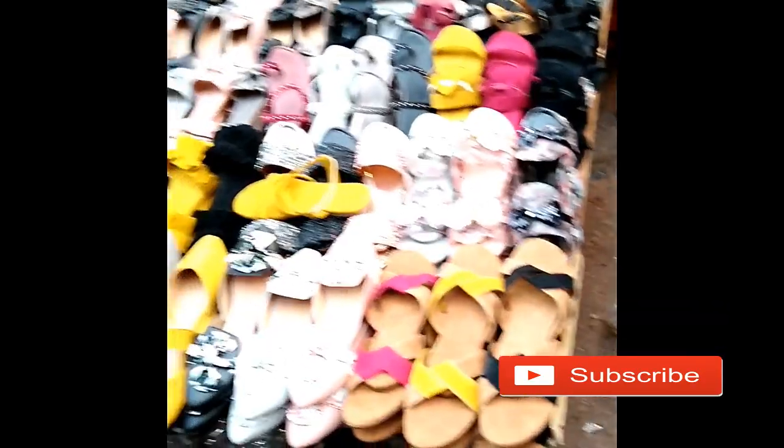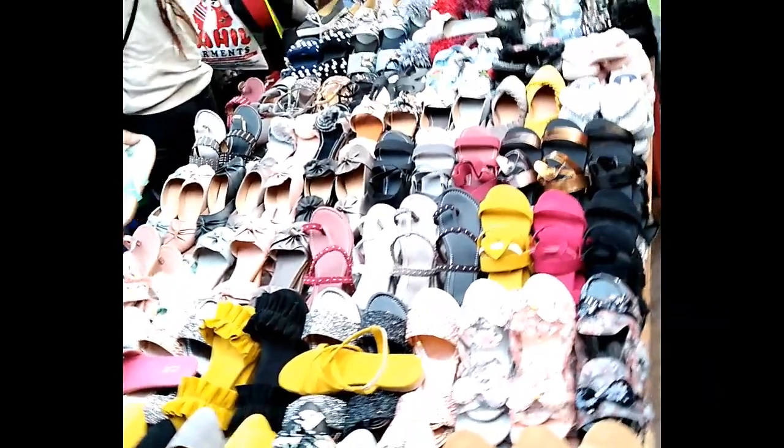When you're finished with the graffiti lane, just come opposite to the graffiti lane, and there the landmark is Mixi, a new you shop, where opposite to that a shopkeeper sells sandals that are very super affordable. You'll find copies of Hush Puppies, Crocs, H&M, Zara, and they are definitely eye-catching.